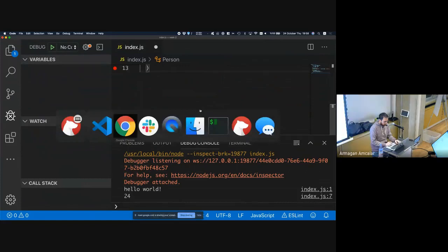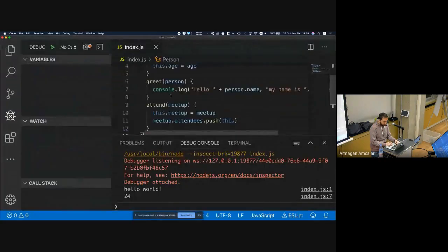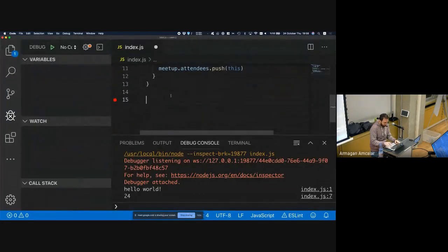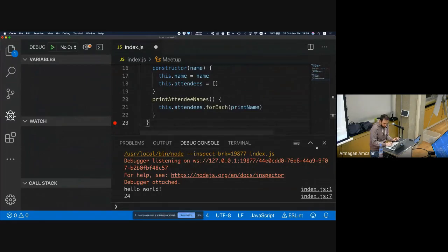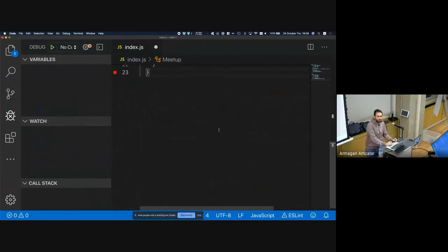I also need the meetup class. I'm going to take that meetup class and paste it just below it. I'm just going to close this terminal. I now have a person class and a meetup class in my index.js and nothing else. I deleted everything else.